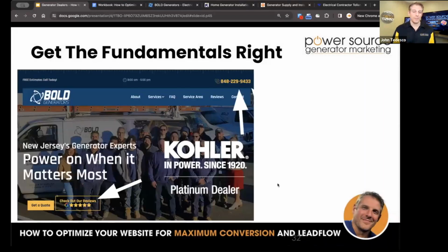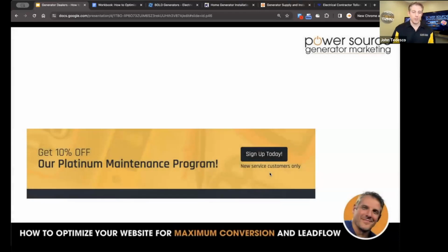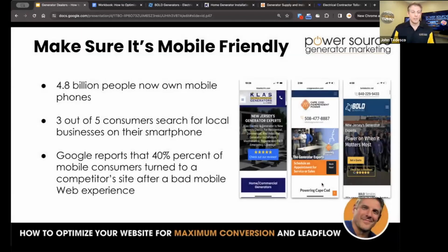And get the fundamentals right. Phone number, calling out your reviews on your homepage, have the form, get your technician pictures, talk to your avatar, provide an offer somehow, some way. Make sure it's mobile friendly, right? 4.8 billion people now use their mobile phones. 3 out of 5 consumers search for local businesses on their smartphone. And Google reports that 40% of mobile consumers turn to a competitor's site after a bad mobile web experience.